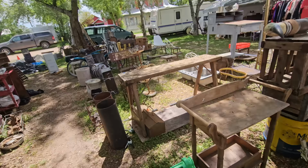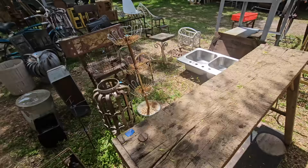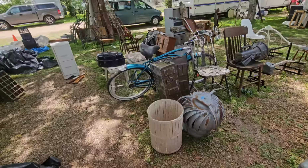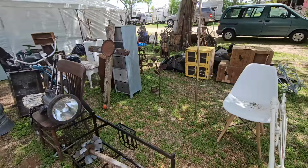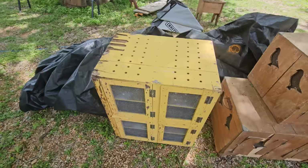Love this table. Interesting yellow table back here. Take a look at this one. This is a pretty shelf also. Take a look at this yellow crate table. This would be great hanging on a wall with all your little knickknacks, whatnots, doodads, and trinkets in it.